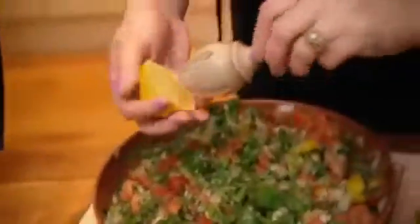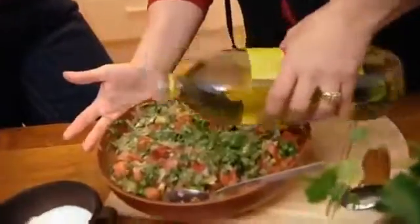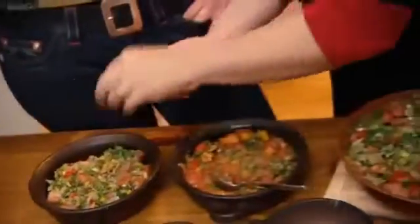The onions are added, along with lemon juice, salt, vinegar and grapeseed oil. And this is the last touch, a bit of oregano, and that is ready.